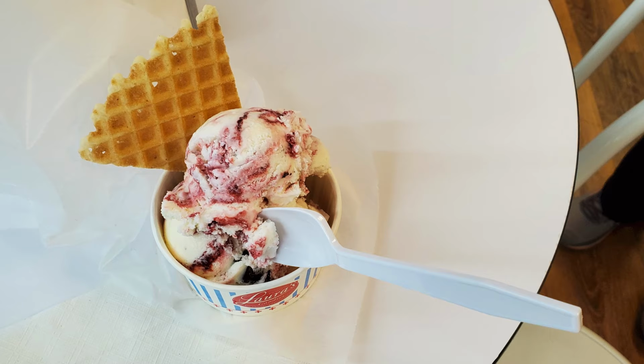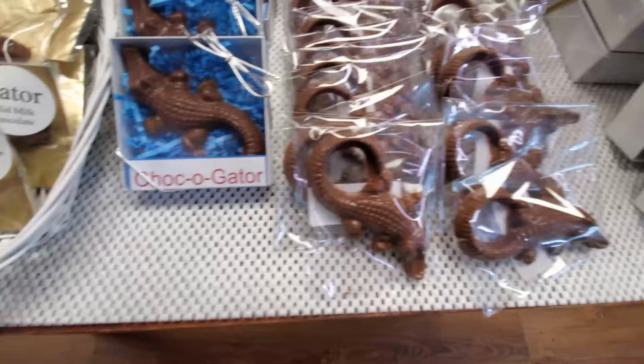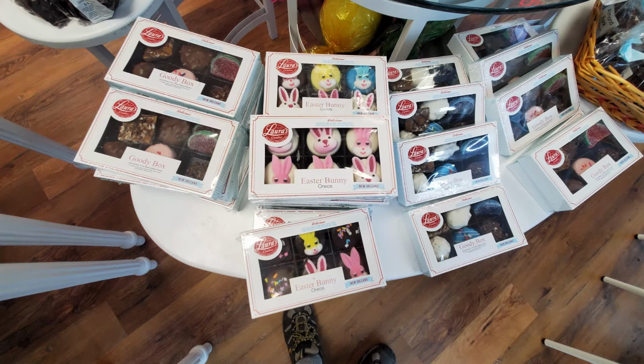And just look at all these other little treats over here. There's just such a variety. There's another nice chocolate gator selection. They have both dark chocolate and milk chocolate. Ooh, these giant gators look really delicious. A Cajun yard dog. Who wouldn't want one of these? That would be the perfect Louisiana gift for people.